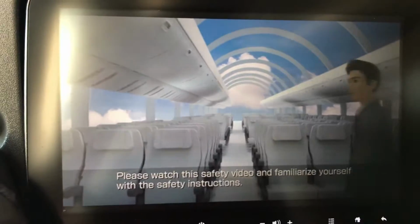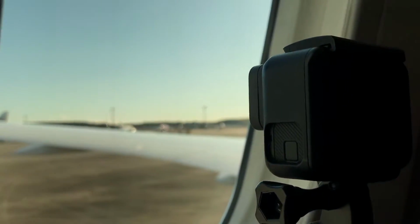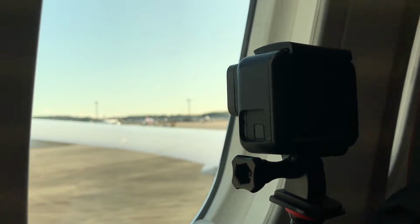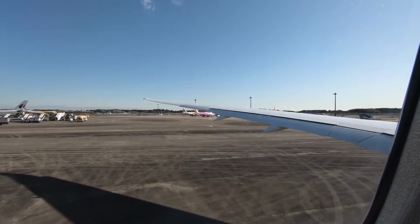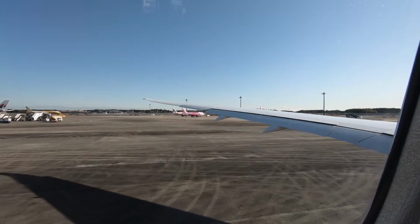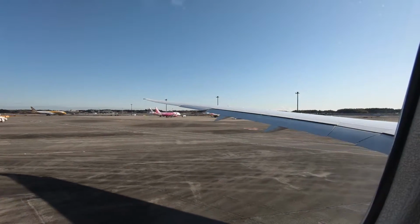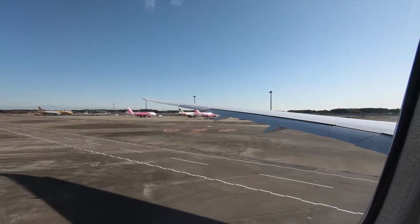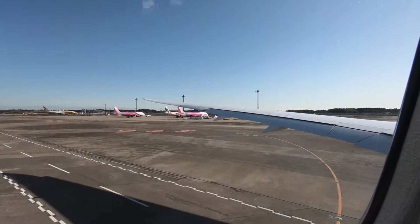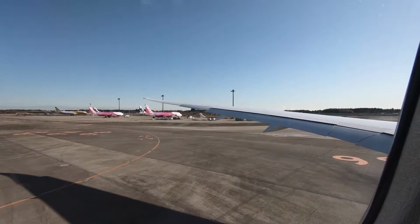Familiarize yourself with the safety instructions. All baggage must be stowed in the nearest storage. When sliding down, stretch forward your arms, incline your body forward, and look at the landing point. We will ask you to assist other passengers after sliding down.